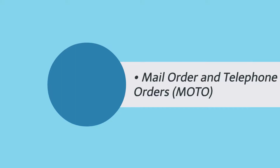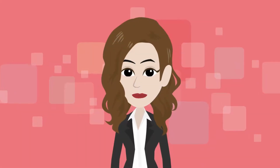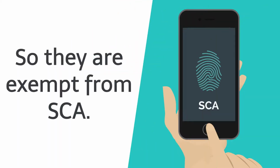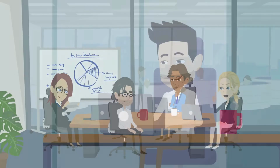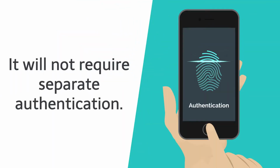Mail order and telephone orders, MOTO. Mail order and telephone order transactions are not considered to be electronic payments, so they are exempt from SCA. Corporate payments. When a transaction is initiated by a business rather than a consumer, it will not require separate authentication.